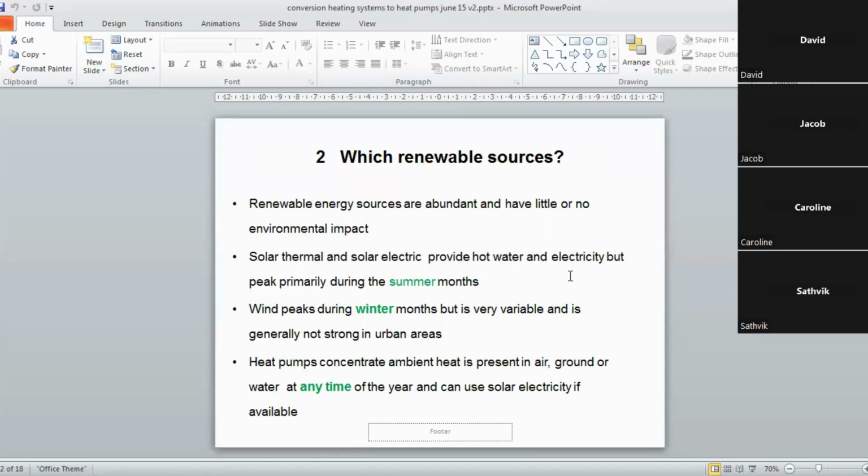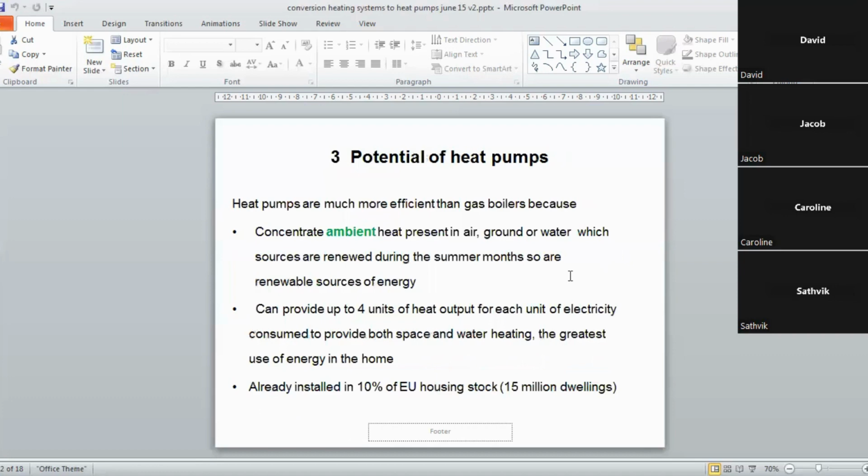The advantages of heat pumps, just so that to make certain that we're talking about the same sort of thing, is they concentrate the ambient heat present in air, ground, or water at any time of the year. And they can use solar electricity if it's available to provide the electricity input. So they concentrate the heat, they do not generate it. Any questions with this slide? No? Then we'll move on to the next one.